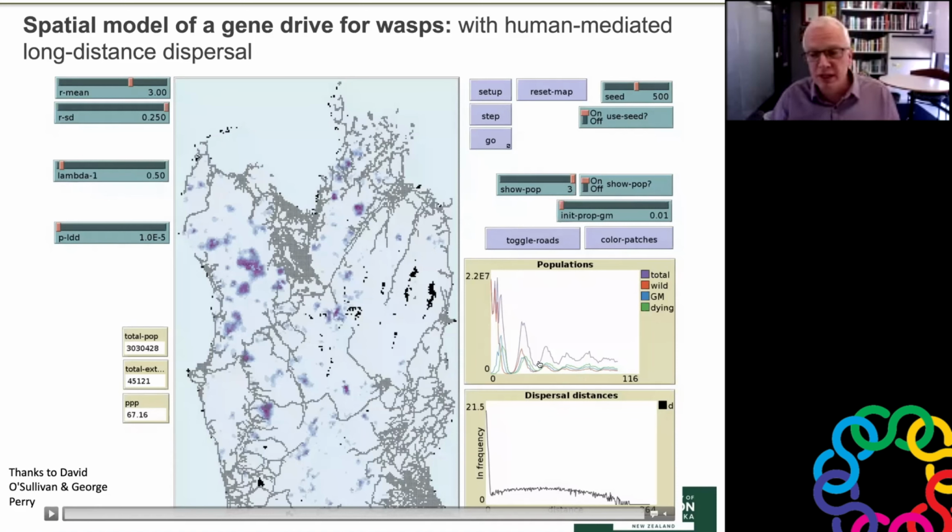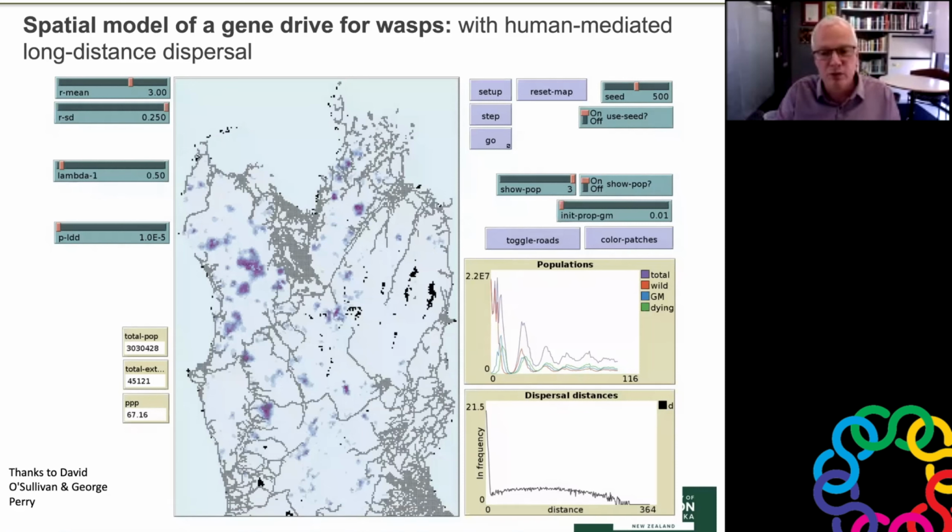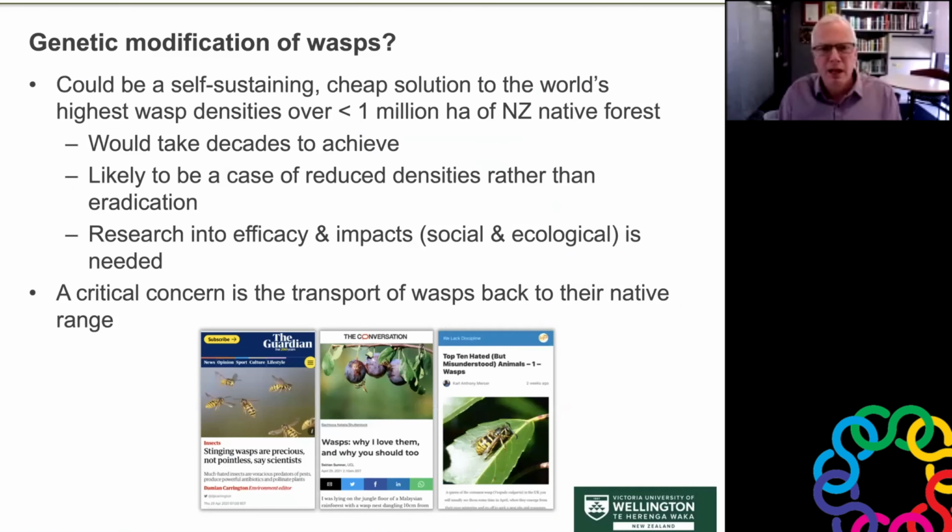So there is potential, it seems, to lower wasp populations via a gene drive. It could take populations down, but what seems to be the case is that we would have persistence of wasp populations over time. So we wouldn't see eradications; we'd see populations persisting over time, not getting rid of them entirely. That's all I wanted to talk about wasps before I moved on to honeybees.